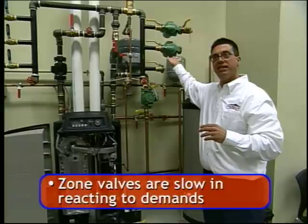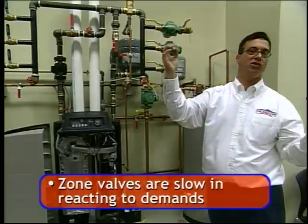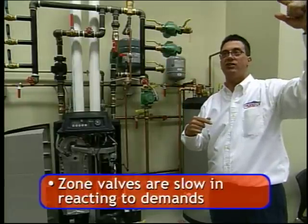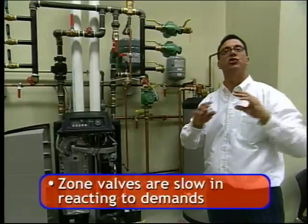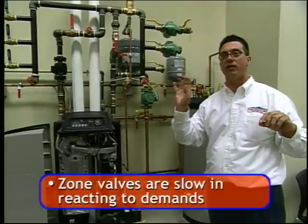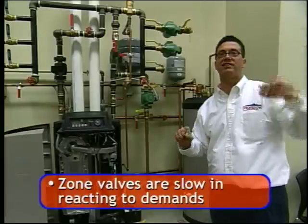So what does that mean? When you're using zone valves and more than one zone calls at a time, which means you want heat in more than one area of your house, the other area suffers because the water's only going to take the least path of resistance. It waits for that one zone to shut off, then it allows the water to flow to the rest of the house.